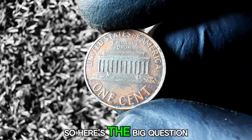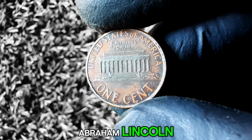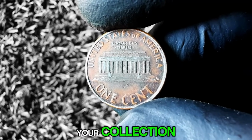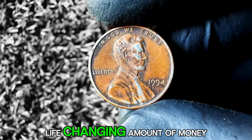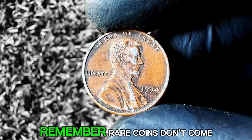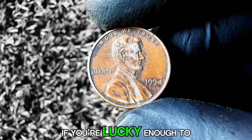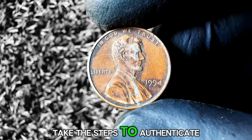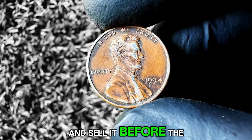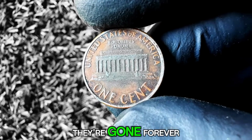So, here's the big question. Do you have a 1994 Abraham Lincoln No Mintmark Penny in your collection? The potential to make a life-changing amount of money is right there in your hands. Remember, rare coins don't come around every day. If you're lucky enough to find one, take the steps to authenticate it and sell it before the market changes. Because once these coins are gone, they're gone forever.